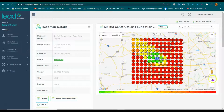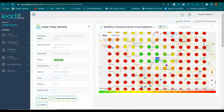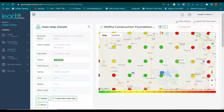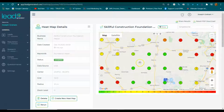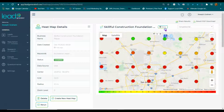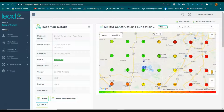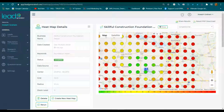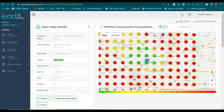So look, knowing that everywhere you see a 1, 2, and a 3 is green, those are the areas where your map listing is getting seen, probably called first, right? So over here by Albert, Blanco, all the way up here in North San Antonio, right? Everywhere else, you're kind of missing out on search for those.